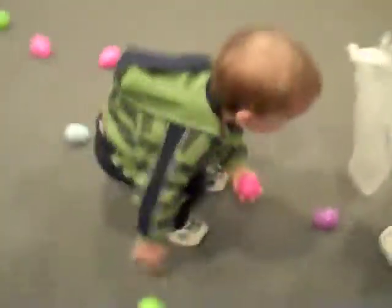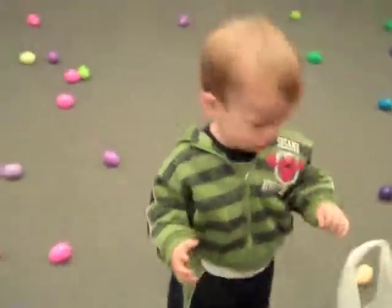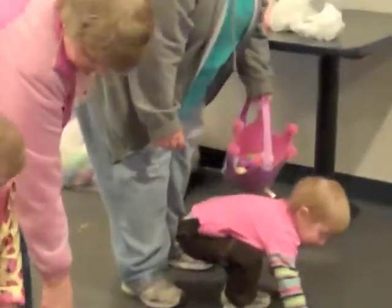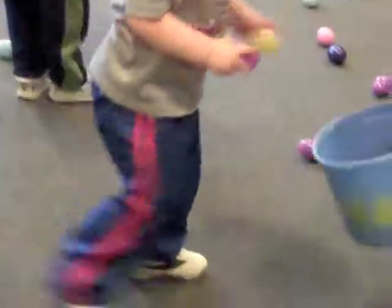And we have a little guy finding some eggs. How about that? Come on, Luke. How about that? All right. There's a little tyke. She looks a little familiar. Wanted to eat the eggs. And okay.